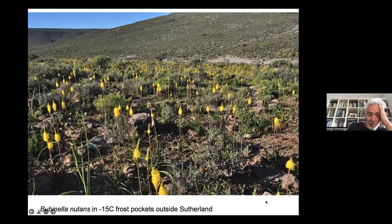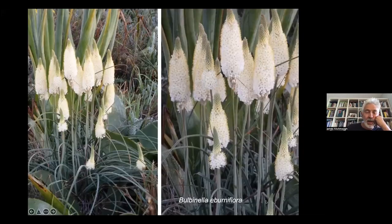And then we have things like Bulbinella nutans, which you saw before. This is growing on high altitude veld, so these plants will be very cold tolerant, and you get a sense of the drama of these species in the wild. One of my favorite Bulbinellas is this one, Bulbinella eburniflora, with creamy white flowers and grayish leaves, a very, very beautiful species about 600 to 700 millimeters tall. I think it's fantastic, but it's not in cultivation, as far as I'm aware, in Southern Europe or anywhere else for that matter. I have quite a large number in my glasshouse.